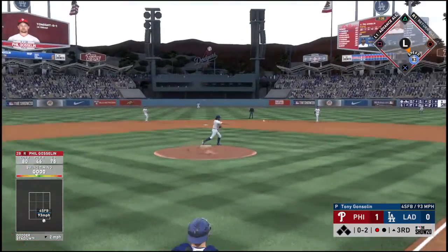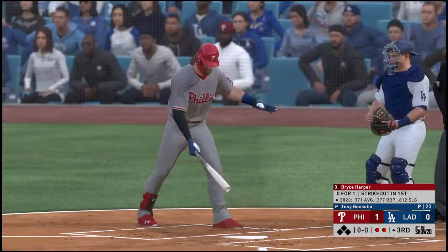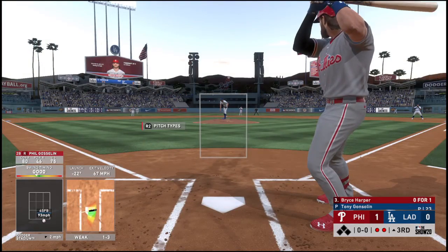Fastball right back to the mound, and he'll just flip this on to first for the second out of the inning. Next to dig in will be Bryce Harper, looking to put the ball in play here. He went down on strikes in his first at bat.